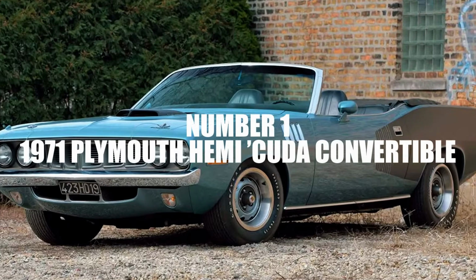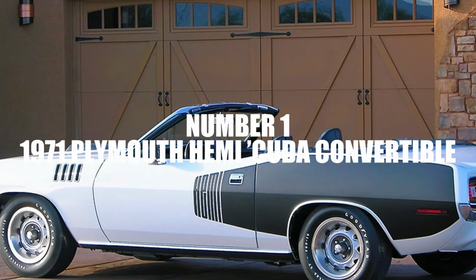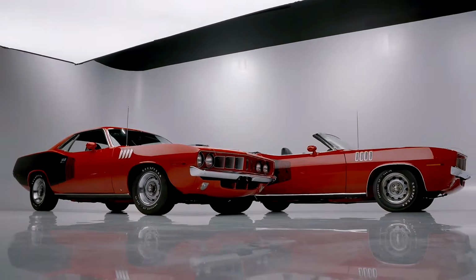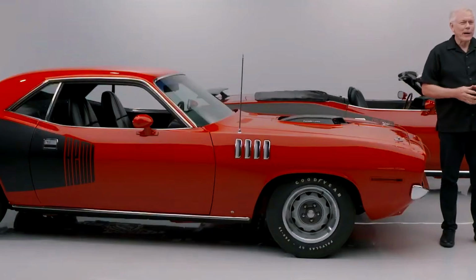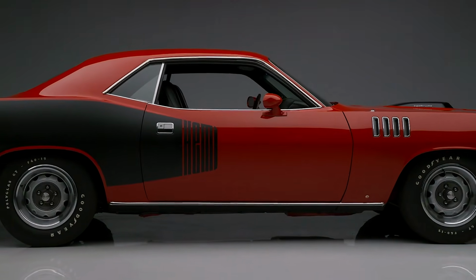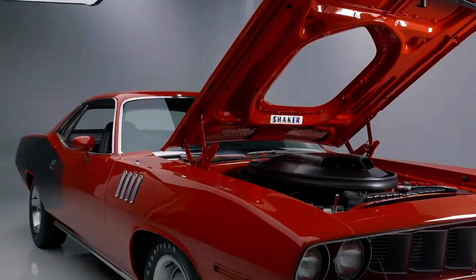Number 1. 1971 Plymouth HEMI Cuda Convertible. At number 1 is the 1971 Plymouth HEMI Cuda Convertible, one of the rarest and most valuable muscle cars ever built. By 1971, insurance costs, emissions pressure, and changing buyer tastes had already pushed the muscle car era toward its end. That meant almost nobody ordered the legendary 426 HEMI in a convertible Cuda.